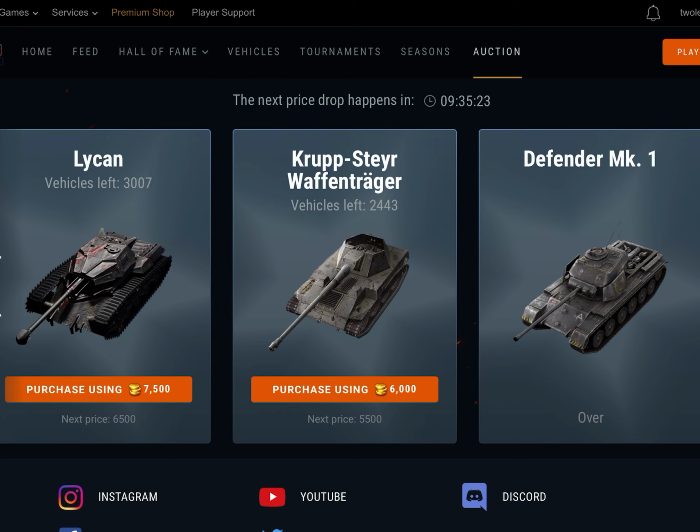And last but not least, the Krebsstrayer Waffenträger. This is 6,000 gold, which is a little expensive. Half the vehicles are gone already, which is crazy to me. This is a fantastic tank though, dropping by 500 gold. I don't know how low this is going to drop, because this is going pretty fast. But if you can get this under 5k gold, that's a pretty good pickup.